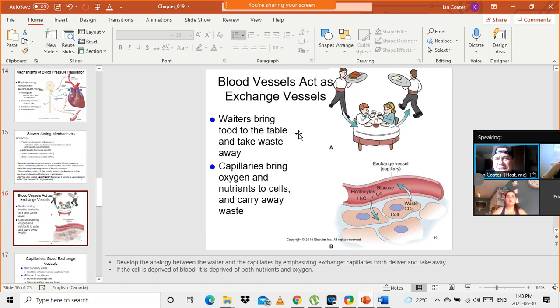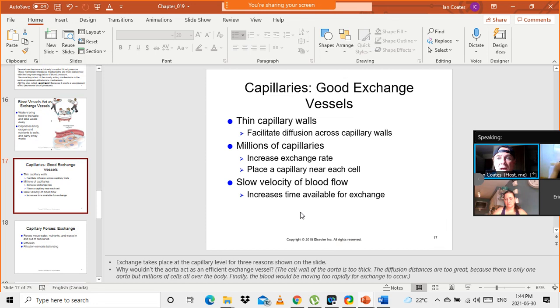Blood vessels act as exchange vessels. And you'll see there that the capillaries don't have any of the outside muscle tissue. Okay? And this allows for it to be completely porous, and it's able to move things in and out. And that's your capillaries there. Again, they're good exchange molecules. Great slide.